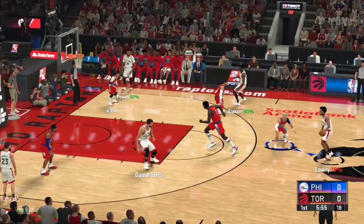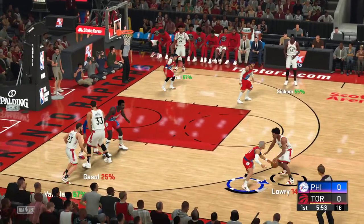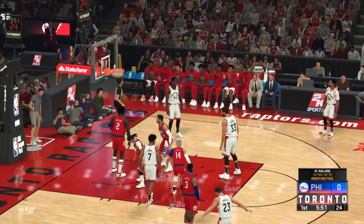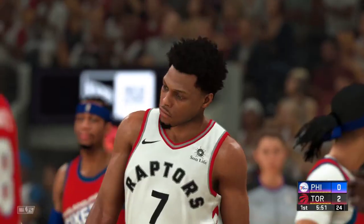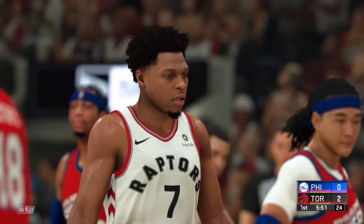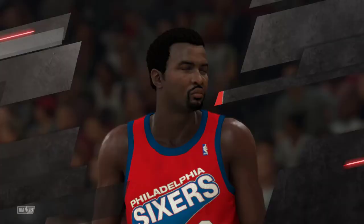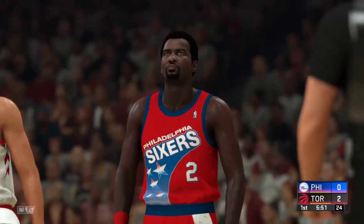Now a look at Philadelphia's starting lineup. They've got Big Daddy, smooth out there with Slim, then it's Iverson, and it's Malone in at the 5, roaming the paint. Lowry knows the contact is coming, really demonstrating his strength. Toronto shooting their first foul shot of the game.